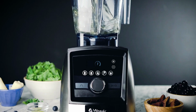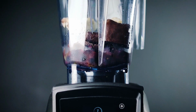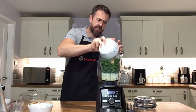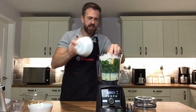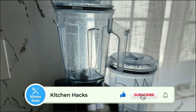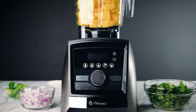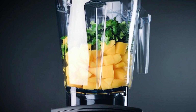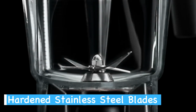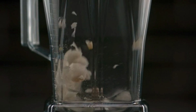Both the Vitamix A2500 and A3500 come with a 64-ounce low-profile container. This generous size allows you to blend large batches for family meals or entertaining. The containers are made of BPA-free Triton plastic, known for its durability and resistance to stains and odors. You'll appreciate how easy they are to clean and maintain. The low-profile design is a smart feature on both models. It means the containers are shorter and wider than traditional blender jars, making them easier to store under kitchen cabinets. The blades in both models are made of hardened stainless steel. They're built into the container, creating a vortex that pulls ingredients down for efficient blending.